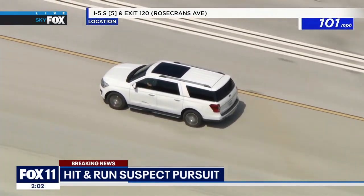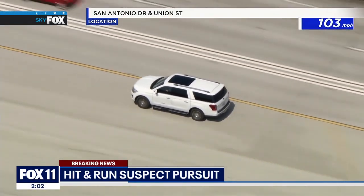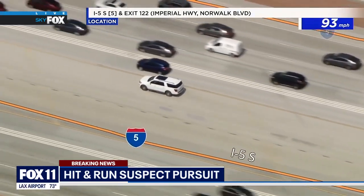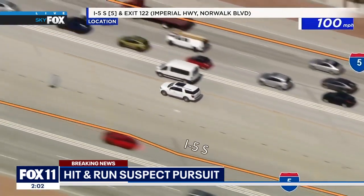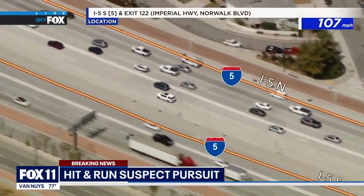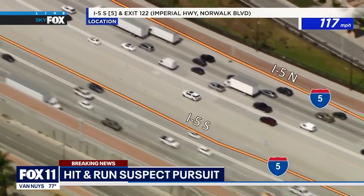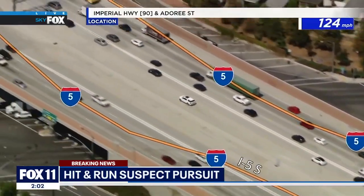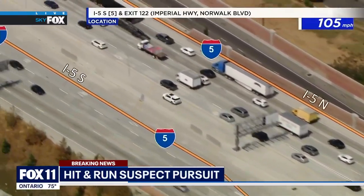But look at this, 103 miles an hour passing vehicles in that emergency lane, like the carpool lane, almost like they're standing still. That traffic really starting to build. This is going to get very worrisome as we get closer and closer to the downtown Los Angeles area. A lot of traffic out there. These high speeds, they cannot continue as that lane is going to be going away here shortly.